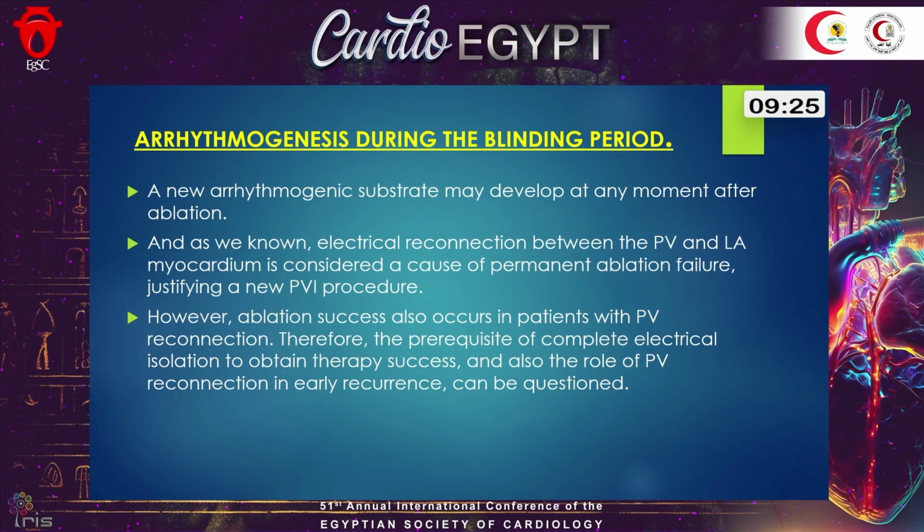A new arrhythmogenic substrate may develop at any moment after ablation, and electrical reconnection between the pulmonary vein and the left atrial myocardium is considered a cause of permanent ablation failure, justifying a new pulmonary vein isolation procedure. However, ablation success also occurs in patients with pulmonary vein reconnection. So patients who have a pulmonary vein reconnection may have long-term cure of recurrence of atrial fibrillation. Therefore, the prerequisite of complete electrical isolation to obtain therapy success, and also the role of pulmonary vein reconnection in early recurrence, should be questioned.